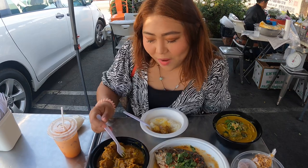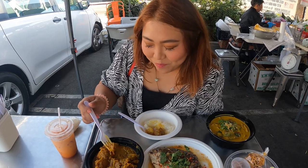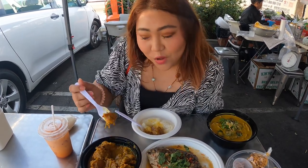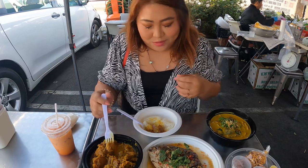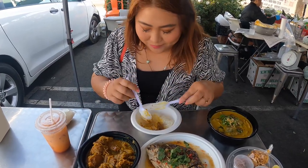And they told us that this takes time to cook. This one cooked for a long, long time. So I asked her, oh, but if I order it, is it going to be ready? She was like, yeah, it's ready. But she was letting me know that they cooked it for a long time. Oh, right. So they put love in this dish. Let's eat.